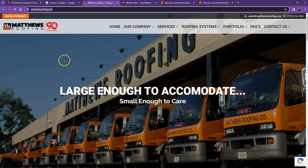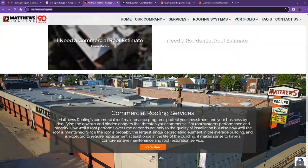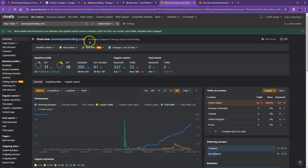Well, looking at their website, they also have their logo at the top. They have good photos and a good amount of content as well. So let's go ahead and dig deeper with the numbers instead. So we have here Ahrefs, one of the paid tools that we're using for us to have some more information on the back end of your website. So we'll be talking more about the numbers.